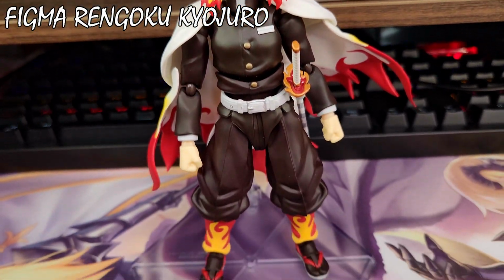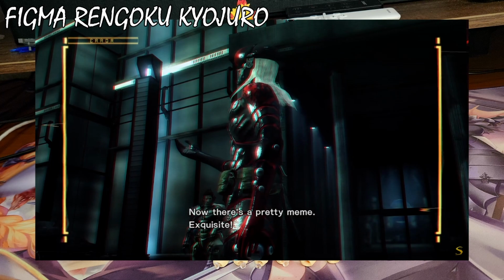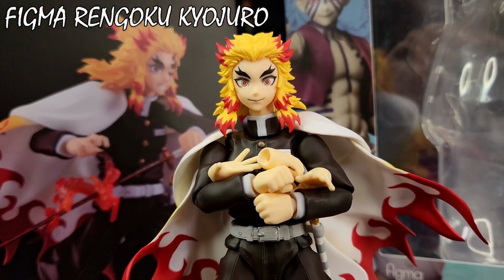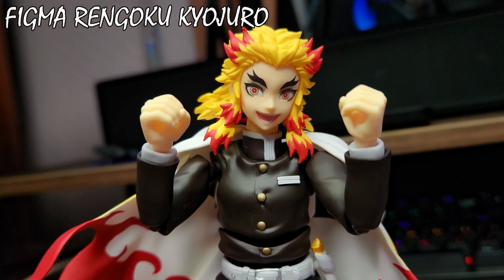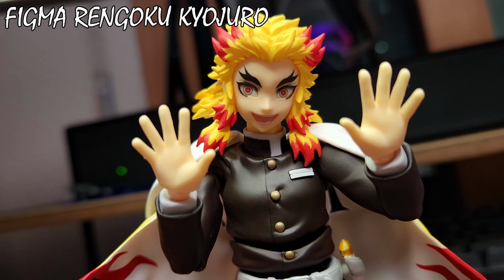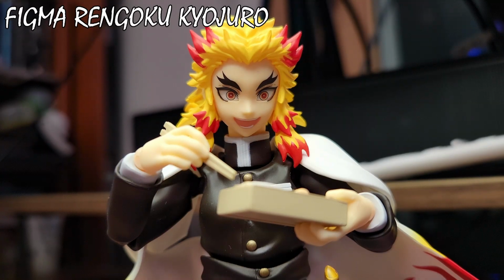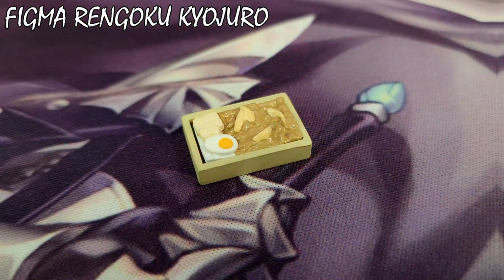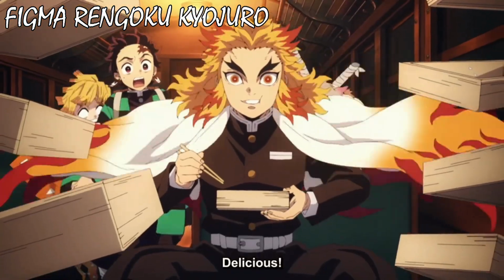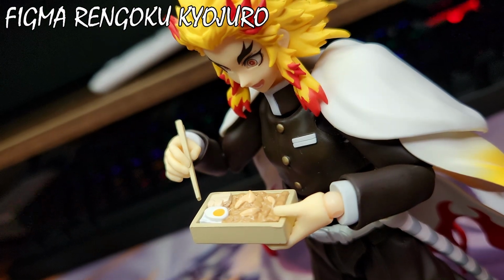Talk about accessories, look at the assortment of accessories that Rengoku is equipped with. Besides the faces previously mentioned, Rengoku is equipped with a wide assortment of hands: fists, holding hands to hold Rengoku's katana, slightly open hands, wide open hands, alternative holding hands, groping hands, a hand to grab Rengoku's bento box, which doesn't look that appetizing but is there to fill Rengoku's Giga Chad appetite, and a chopstick holding hand in order for Rengoku to have the utensils to eat his beloved bento.